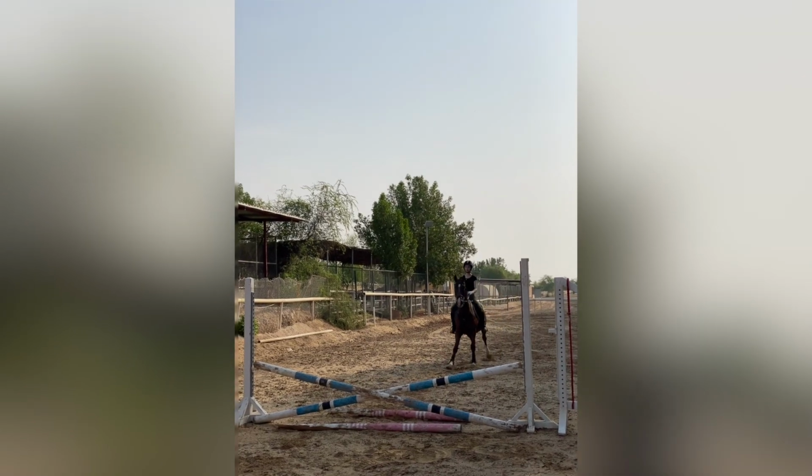And I started to learn what to do over a jump after sleepless nights, quite literally, trying to understand what to do in a 2-point, what to do over a fence, how to maintain my position, how to work on my core. And clearly Coconut is starting to enjoy it a little bit more. Still a couple of refusals like this one.